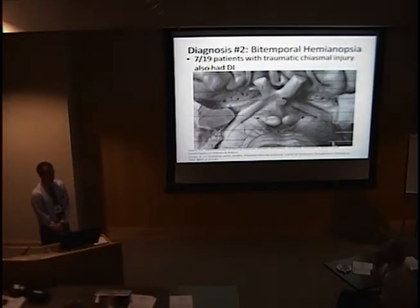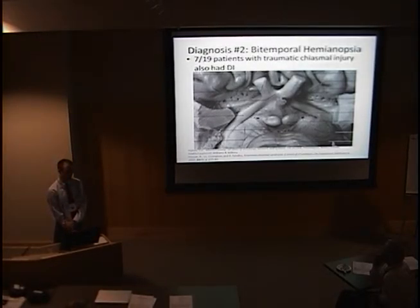Also, along with the bitemporal hemianopsia, our patient had diabetes insipidus. I found a case series of 19 patients with traumatic chiasmal injury, and 7 of those also had diabetes insipidus, which makes sense with our understanding of the anatomy. See the pituitary stalk in close proximity with the optic chiasm.